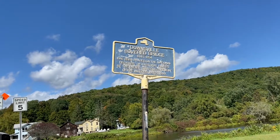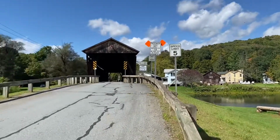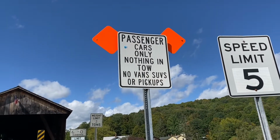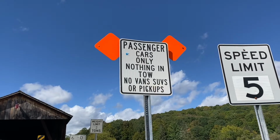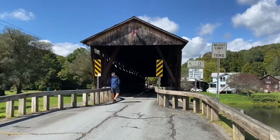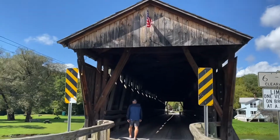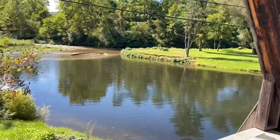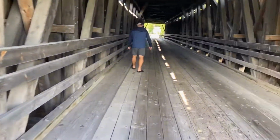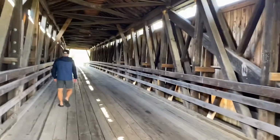Here we are at Downsville Covered Bridge, built in 1854. And by the way, we can't go across because it says passenger cars only, nothing in tow, no vans, SUVs, or pickup trucks. So that means Todd and I just have to walk across it so we can see what it looks like. And as you can see, the sun has come out, and it's warming up, and Todd's singing to us. Wow, this is a lot of wood.